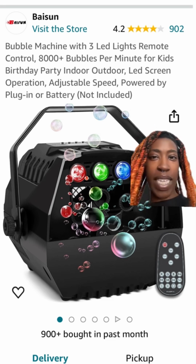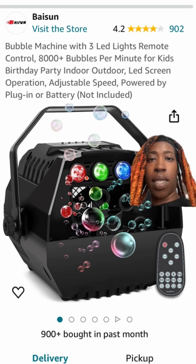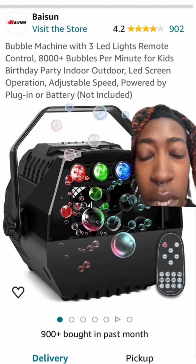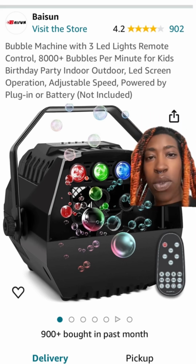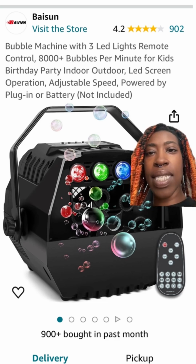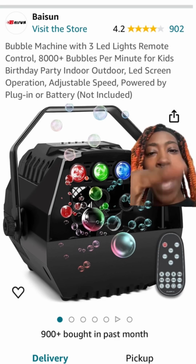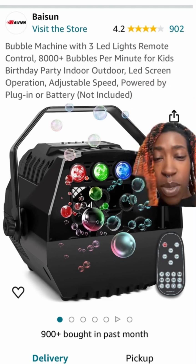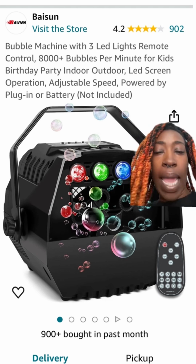I was going to a kid's birthday party, and so I ended up getting this bubble machine, and it says it's a 3 LED lights remote control. It comes with a remote control. So it's indoor and outdoor fun. It comes with an LED screen, operation, adjustable speed, powered by plug-in or battery. Plug-in or battery. Do you hear what I just said? So now it's definitely 100% portable and stationary.